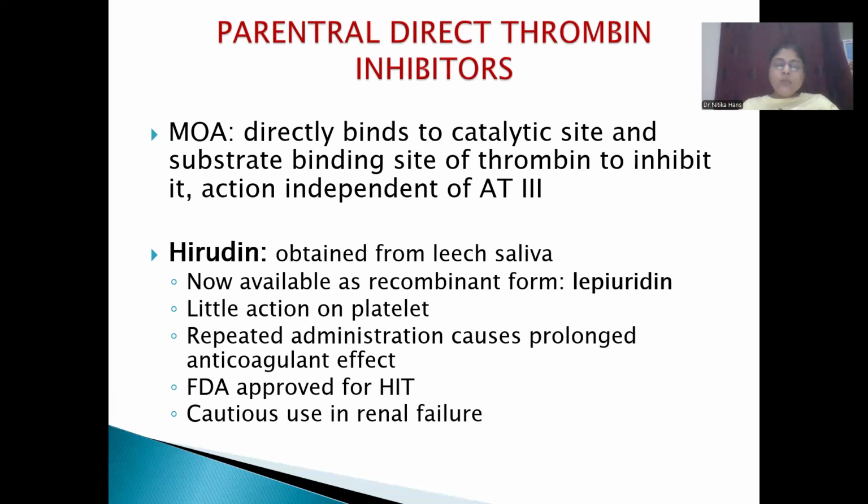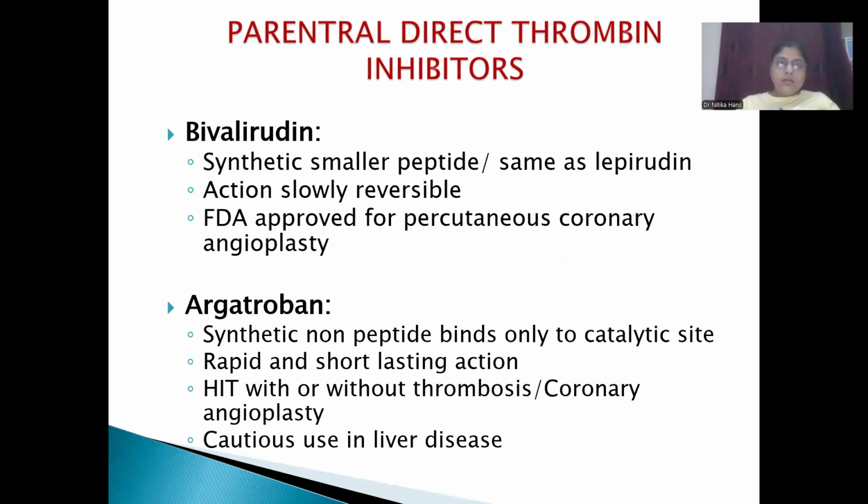The parenteral direct thrombin inhibitor hirudin is obtained from leech saliva and is now available in recombinant form, that is lepirudin. It has little action on platelets. Repeated administration causes a prolonged anticoagulant effect. It is FDA approved for heparin-induced thrombocytopenia. Use it cautiously in renal failure.